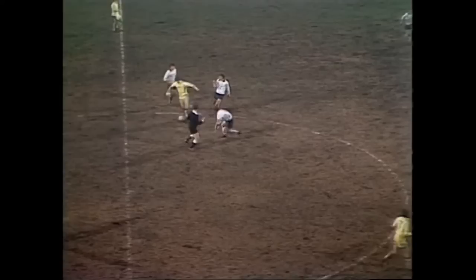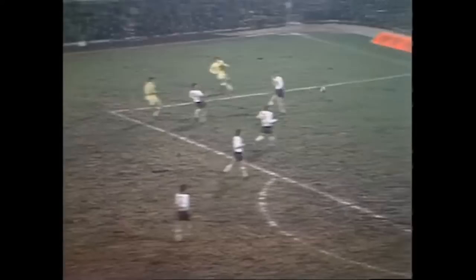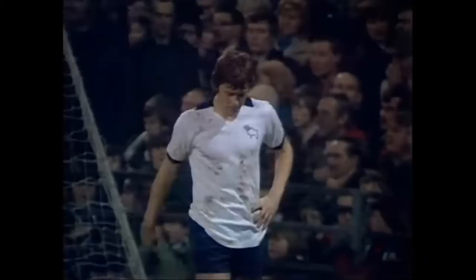Bremner will take over. Yorath. Eddie Gray. He's still going well, it's good. Oh, it's an own goal, a terrible own goal! Oh, what a shattering moment for David Nish! That'll wrap it.